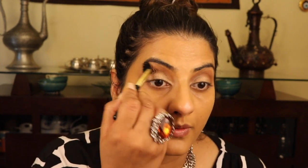I'm just going to blend that shade a little bit because we don't want any harsh edges. This one's the MAC 224, if anyone's interested. This was a Christmas edition brush, so we got a whole set of these tiny travel-size ones. I don't think they make them anymore, at least I haven't seen them. But if you guys have, let me know, because I don't mind buying a few more MAC brushes.